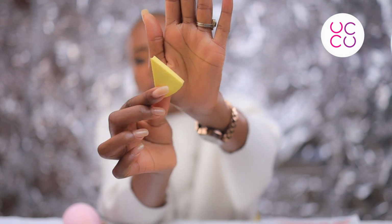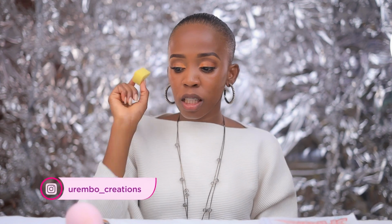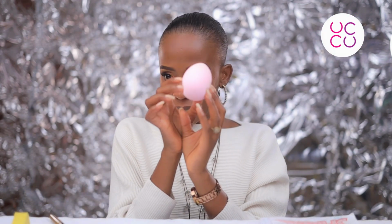This is also a wedge. It's like a sponge. See, it looks like that. This is also something that you can use to apply your product. So use the right tools to put your makeup on. Use the right tools to apply your foundation. My favorite is a blender or a foundation brush, but the blender, it works magic for me.